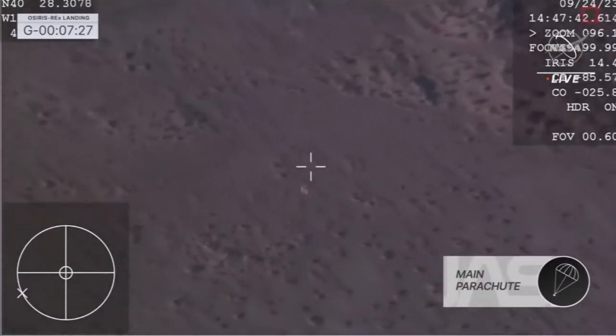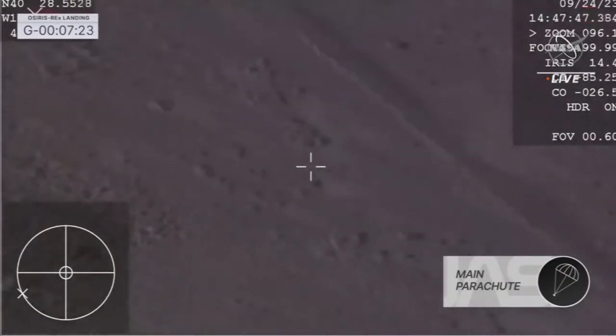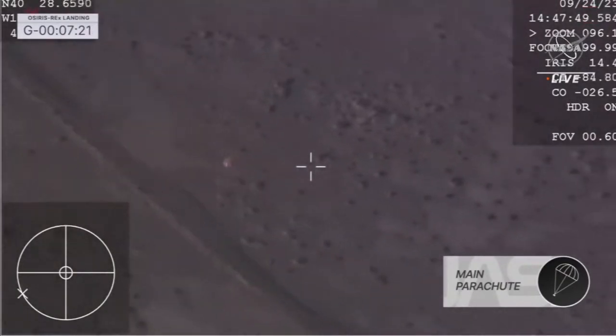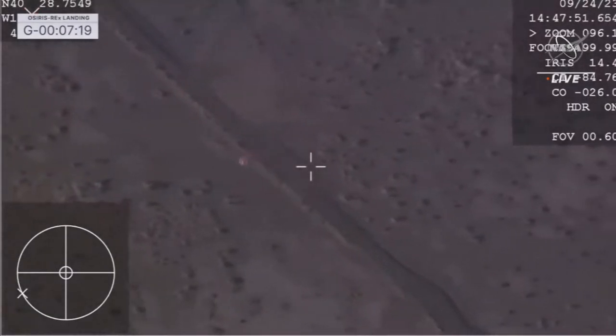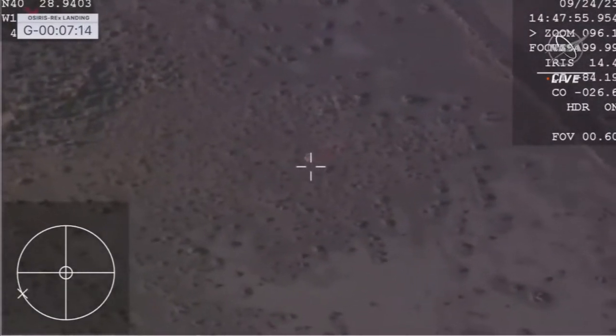There is that orange creamsicle colored parachute, a sweet delight to see in our sky here over the Utah Test and Training Range. A phenomenal view, just wonderful to see that deployment. That is at around 5,000 feet elevation above the Utah Test and Training Range.